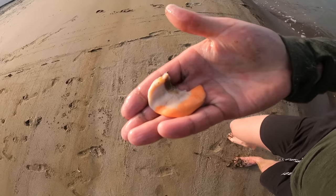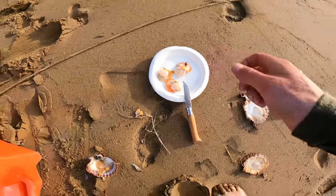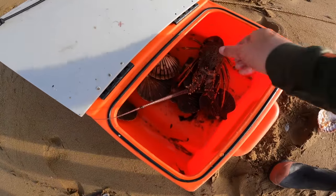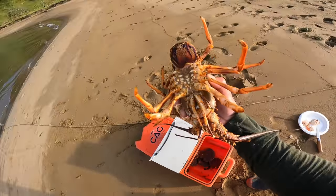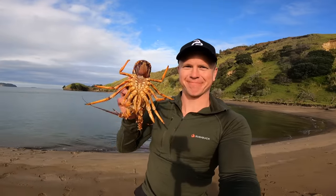Wow, my favorite scallops and oysters. We've got the roe here. I'm not really a fan of the raw roe, but I'll cook that up later, so chuck that with our other scallies. Right, I'll process the rest of these scallies, and we've got our nice crayfish to add to that later. Woohoo! All going well.